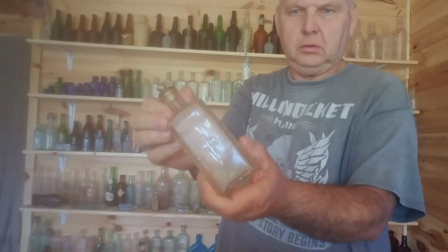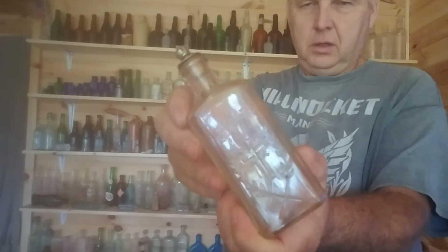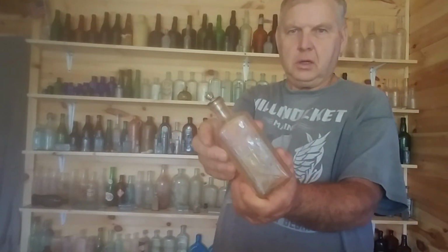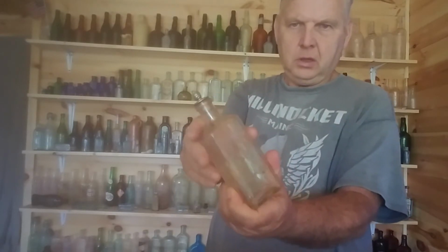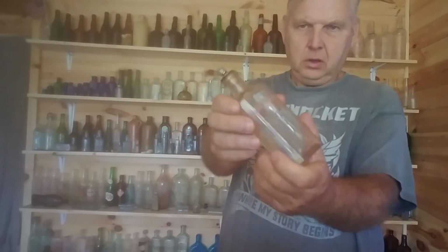Look at this bottle. It says holy water on it. Used when you wanted to get baptized, I'd say. Top to it. Got that at Shack Hill.